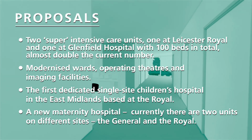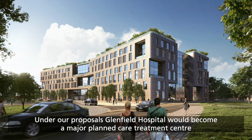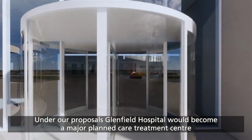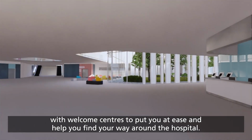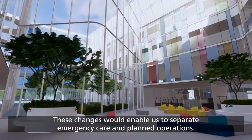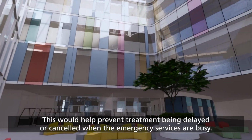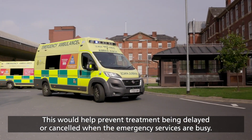Currently there are 2 units on different sites, the General and the Royal. Under our proposals, Glenfield Hospital would become a major planned care treatment centre, with welcome centres to put you at ease and help you find your way around the hospital. These changes would enable us to separate emergency care and planned operations. This would help prevent treatment being delayed or cancelled when the emergency services are busy.